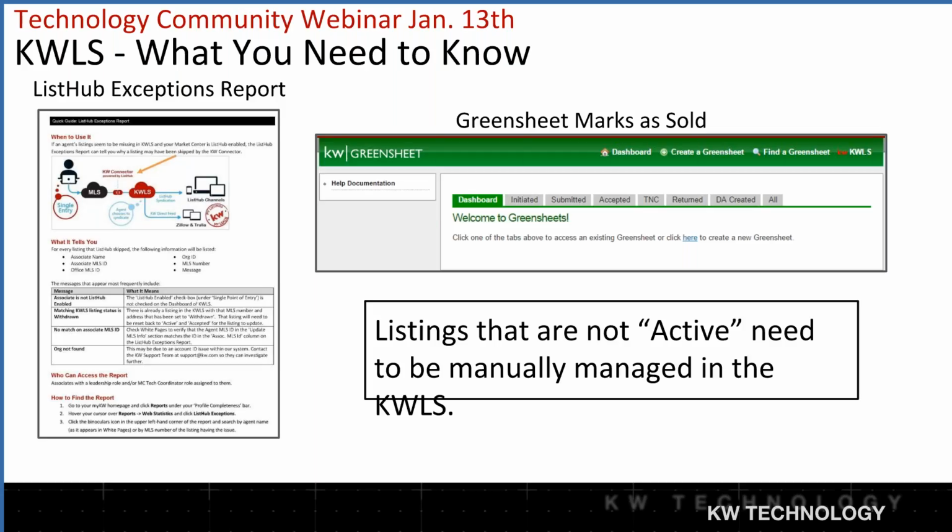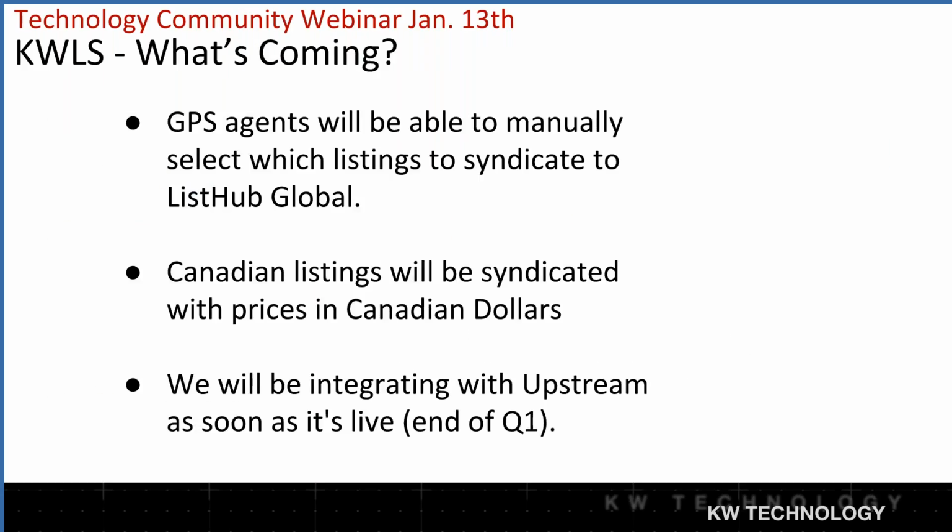That trap door being shut will no longer allow the feed to come through. Then the timer goes off. So it goes from 13 days to 12, 11, 10, and so forth. When it goes down to 1 day, the listing will expire. A lot of agents become confused because their listings have sold, or maybe they've gone back on the market and now they're showing as expired. Again, your ListHub exceptions report will explain all of this. Let me know if you have any questions on that.